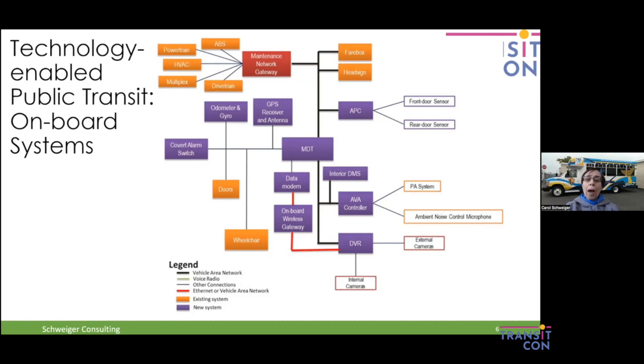But we also have other things on board that are really critical for safety and security. For example, a covert alarm where the vehicle operator can indicate immediately that there's some kind of problem on board and potentially get public safety involved. We've got our vehicle location, which is critical to the whole operation, particularly the dispatchers back in the dispatch office looking at how the operation is going. We're also communicating with the vehicle operator via some kind of mobile data terminal, these days, primarily tablets.